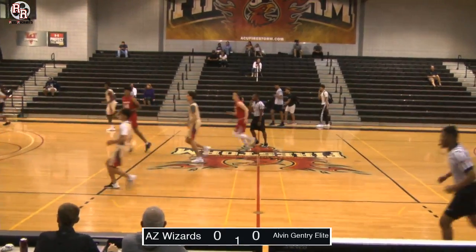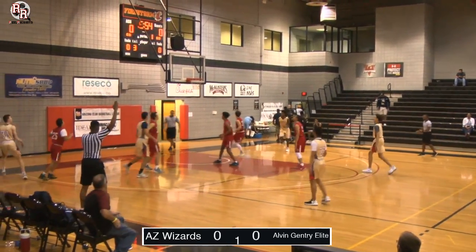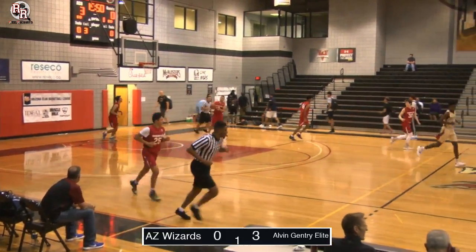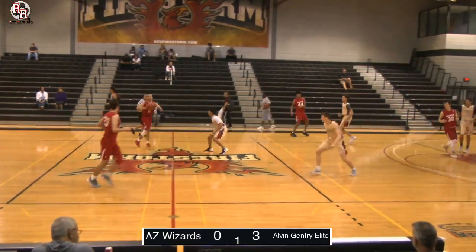There's the tip, and we're back in action for the final and 5th game of the day of this slate of Arizona Club basketball. And we're off to a great start, aren't we? Carter Murphy picking up where he left off. He has now 3 points after that three-pointer.